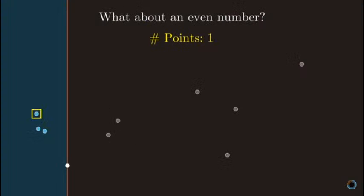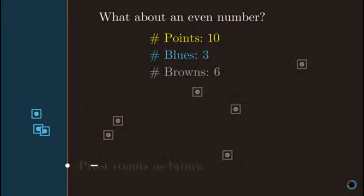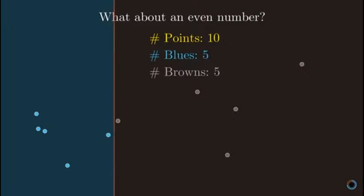For the case with an even number of points, we need to alter the scheme slightly, but only slightly. To make it so that the number of blues can equal the number of browns, let's say that the pivot counts now as a brown point. So to define our initial condition, we still say for a given angle of the line, select an initial point so that half of the points are blue, all on the left, and half of them are brown, now either meaning they're on the right or the pivot.